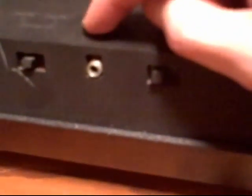Now on the back of the console, you will see, get around there, this is your controller port. I never did understand why they put the controller ports in the back of the console. That was never really intuitive. Your difficulty selections for both players. You have your power cord, which plugs in here, and here's the TV select channel 3 or 4.